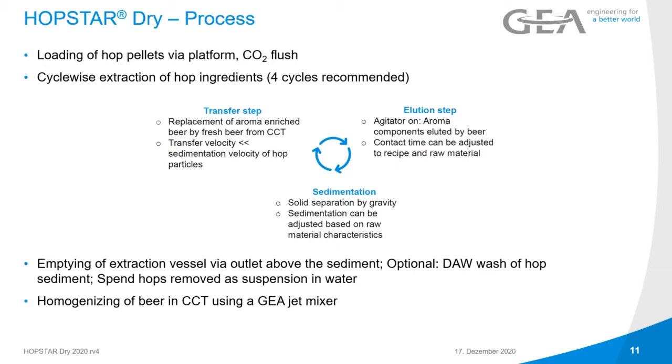And therefore, we are first of all filling the vessel from the bottom with beer from the connected CCT, and it's a hard-piped connection between the CCT and that extraction vessel. And as soon as the agitator is covered, we are starting a dynamic process. And this is actually what you can see here on the right-hand side, the elution step. So the agitator is on, and this is a specially designed low shear force agitator. I will show you some pictures in a later part of that presentation. And this intense contact between the hop material, which is very quickly dissolved in the cold beer then, gets out the oil as best as possible and elutes that aroma you want to have in the beer.